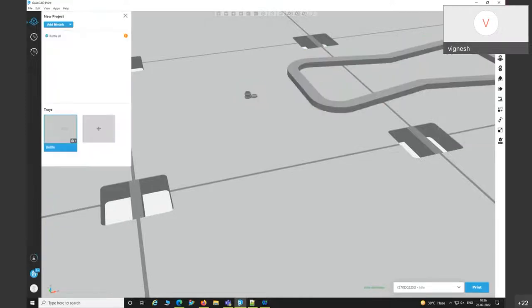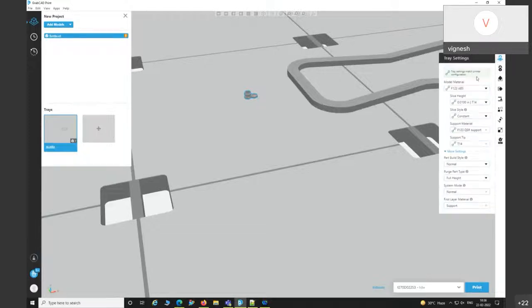If we come out of this, the next one is the model information regarding the dimensions. Here we can see the units are mm, and we want mm only, so we will leave it as mm. Now tray settings, this is important. When we go here, we can see that the model material is showing ABS. The given machine is currently calibrated for ABS only, so we will leave it as it is.